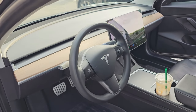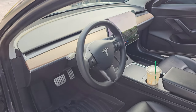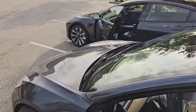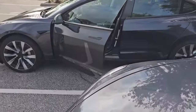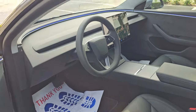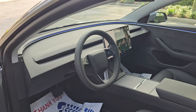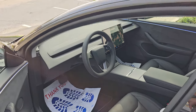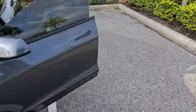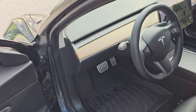We see a drastic difference. Now I'll do a quick contrast, right? So I'll show you this. I'll swap right back to the 2024 and show you that drastic contrast of what the interior of this car looks like versus what it was. Significant, right? All right, now we can cut through it and get to the nitty-gritty.